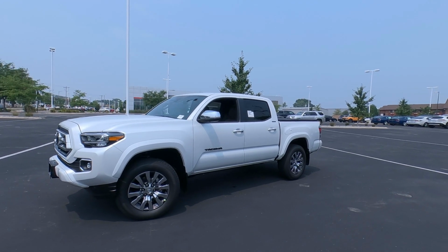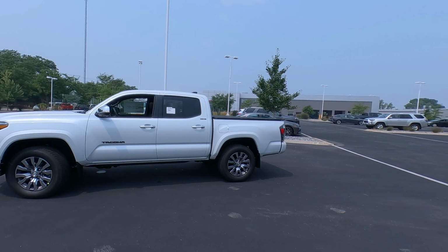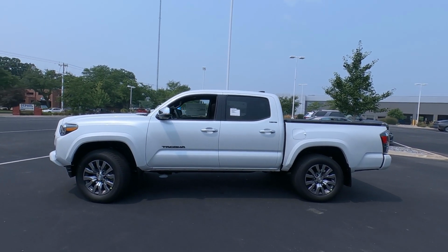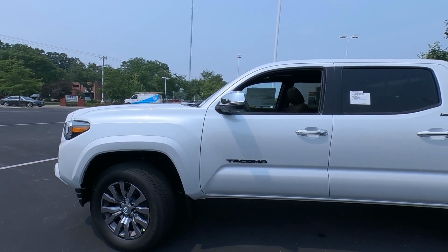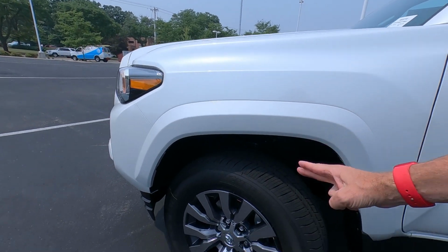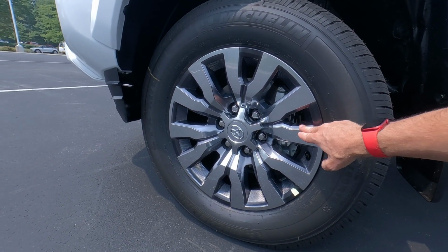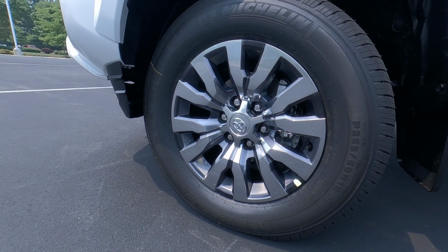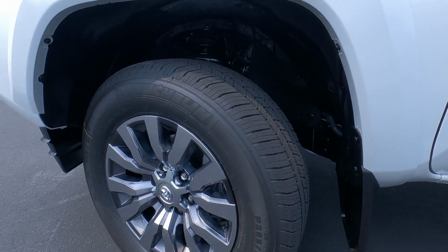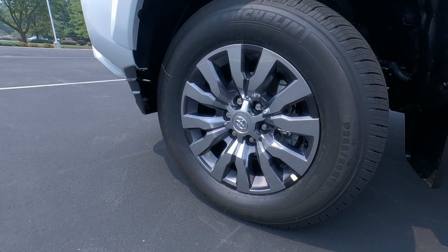Now for 2023, all Tacomas got a little bit of a lift, an additional 1/2 inch body lift all the way around. So it sits up a little bit higher. Limited edition has color to match over fenders, wind chill pearl, these awesome chrome wheels, again more chrome, and they're kind of a charcoal gray painted insert with the chrome lug nuts. And that's going to be a 265/60 series tire, and that's an 18-inch wheel and tire setup on there.